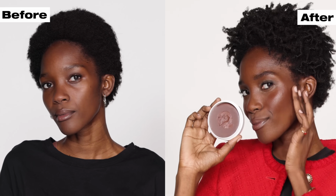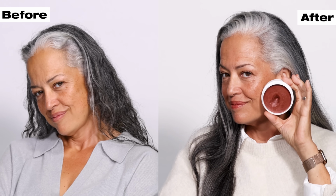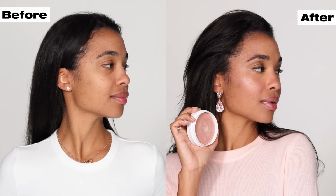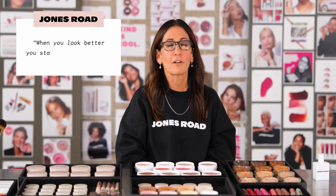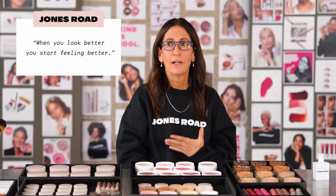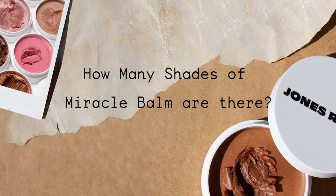Whether you are someone that is of a certain age and you feel that you've been not looking your best, you've been looking tired, when you put this on, it automatically makes you look better. And usually, by the way, when you look better, you start feeling better. So Miracle Balm is the product that just makes you feel great. It makes you look great, it makes you feel great. It's easy, and I don't go anywhere without it.